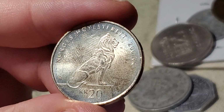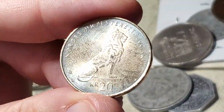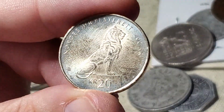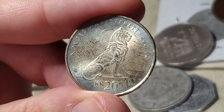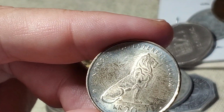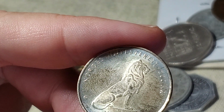Both of these coins are made out of nickel brass. So, got just a slight more of a yellow color than a normal nickel coin. So there's probably not much brass in here, but this one is KM 491.